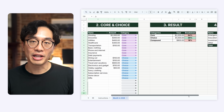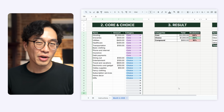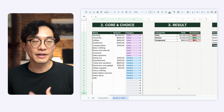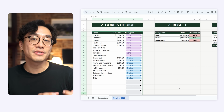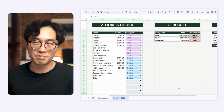Now this might seem like a lot of money because, well, it is, but here are 3 things I did to help me reach this amount a lot quicker and easier. Step 1 is to go back to your money map and go to the part where you have your core and your choice expenses. The strategy here is to apply the 80-20 rule, which states that it's more effective and there's a greater return on your time if you focus on cutting back your biggest expenses rather than focusing on cutting the smallest expenses, like buying iced coffee.